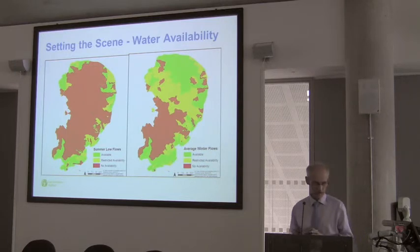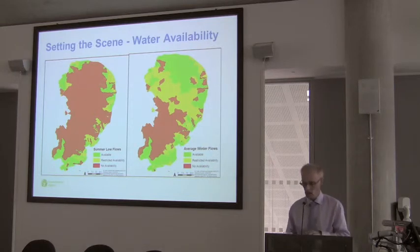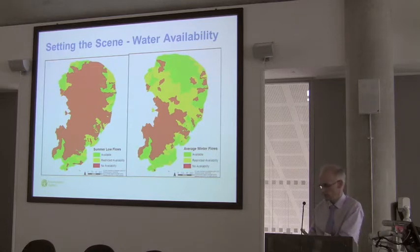So there is virtually no supply left unless it's taken and stored from high flows. So the broad picture: no more available unless we can take it out and store it. And in fact, the picture is slightly worse than this because of the history and the way licences were issued many years ago. Many of our catchments are over-licensed, and some of them are even over-abstracted.